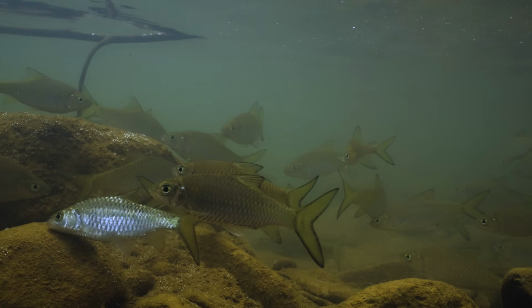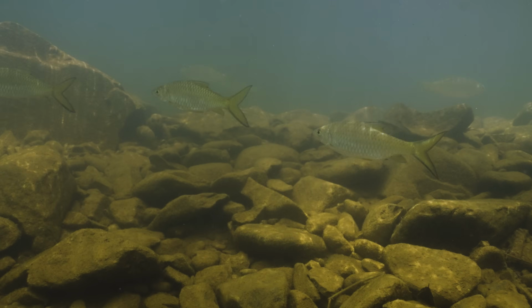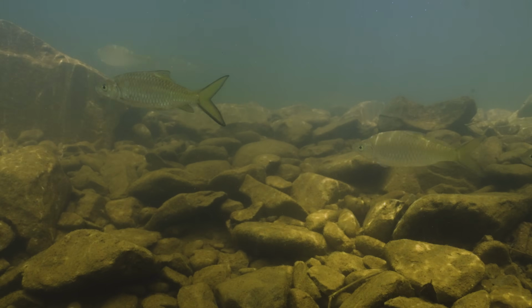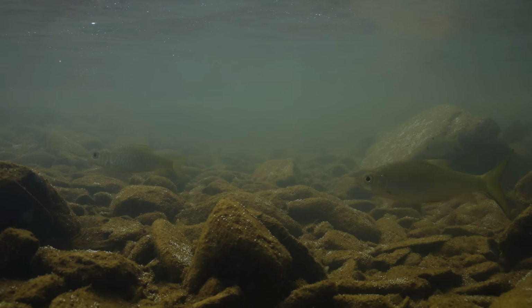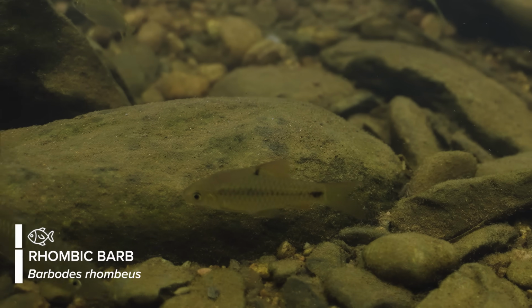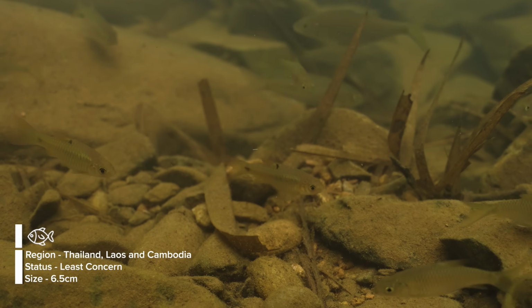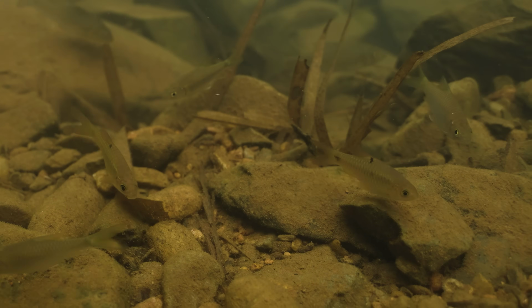Yellow-tail brook barbs are small, streamlined fish perfectly adapted to the fast currents of upland streams. They feed on small insects and algae scraped from submerged rocks. And alongside them swam a few rhombic barbs, Barbodes rhombeus, a stream dweller known for its distinctive rhombus-shaped spot.